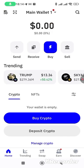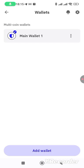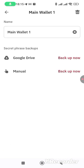Now remember, when you create your wallet, you need to back it up. If you watch, you did not see your 12 seed phrase, nothing like that. This is to save you time, but I will show you in this video how to do that. To back up your seed phrase, click on this place, the main wallet, tap on it, and once you do that, click on the 3 dots, and then you will see Google Drive or manual. You will click on backup now on manual.